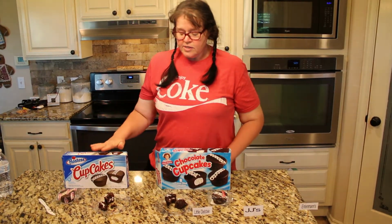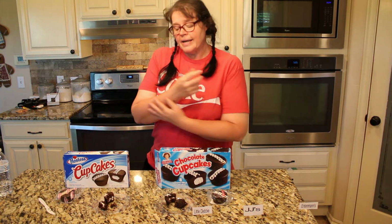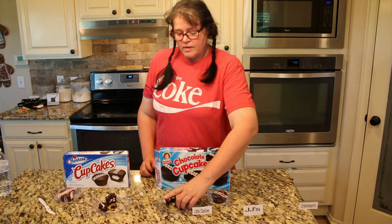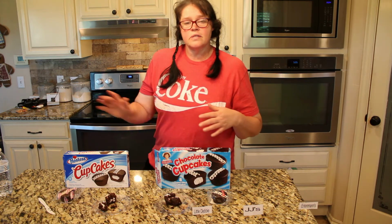The Hostess cupcake was a little bit tougher. I mean, they were both moist cakes on the inside, but on the Little Debbie, it was a little bit softer when I bit into it versus the Hostess.